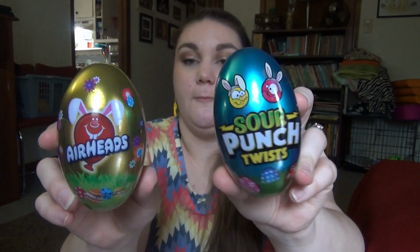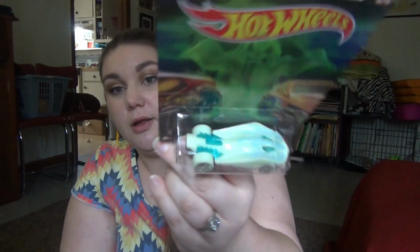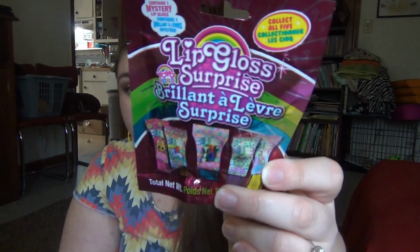But I also got these Sour Punch Twists and Airhead eggs. They'll have to fight over them, or I'll pick which one gets which. I think Elijah likes Airheads more, so I'll probably give that to Elijah, and then this one to Lily. And then the last things I got at Dollar Tree, I picked up this car for Elijah. It's a glow-in-the-dark car. And then they didn't really have any toys that Lily would like, so I just got her a lip gloss.